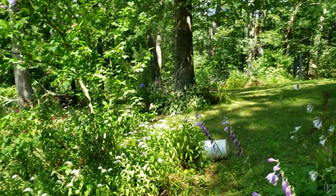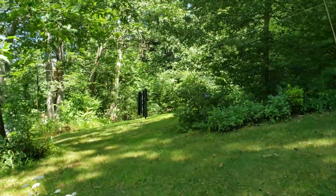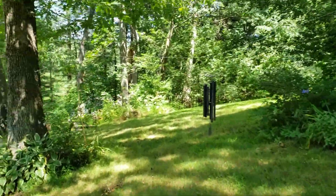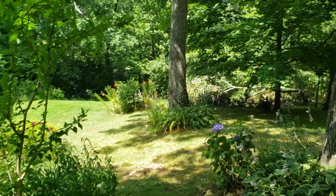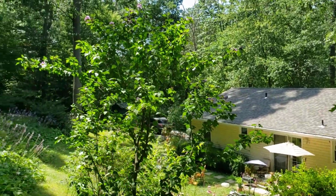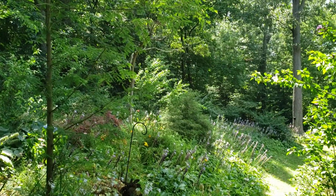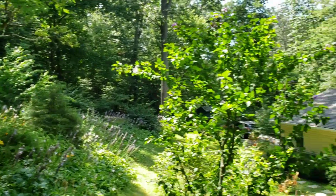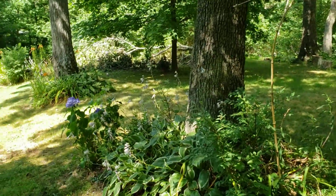Boy, judging by that breeze that's picking up all of a sudden, we might be getting a little bit of an afternoon thunderstorm. It's pretty much a daily possibility this time of year. More Rose of Sharon. Again, we don't get a ton of sun, so we don't get a huge amount of flowers on them, but we do get the pretty hibiscus flowers all around.